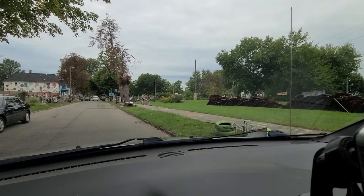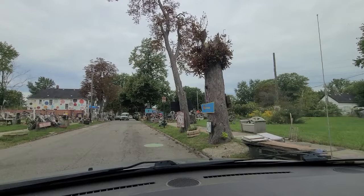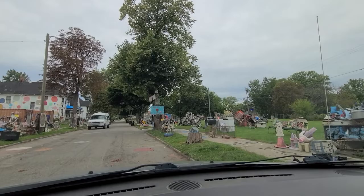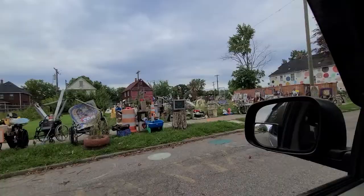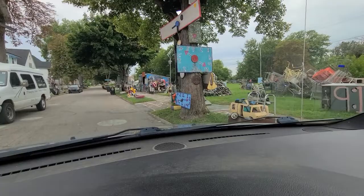Well, this is gonna be my drive-through rendition, because you can't park on this side of the street. So check it out. Wow. Oh my god. I couldn't even take Fox 2 News. Check that out, Fox 2 News. Wow. Texas. These people are from Texas.